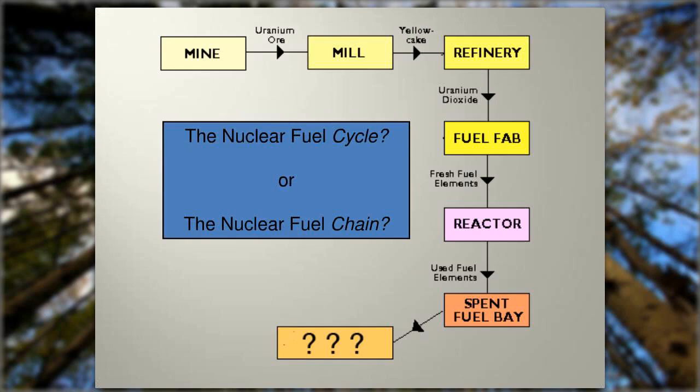Welcome, everybody. I just wanted to, first of all, say that I don't really believe that any of us are actually experts in coming to grips with nuclear waste.